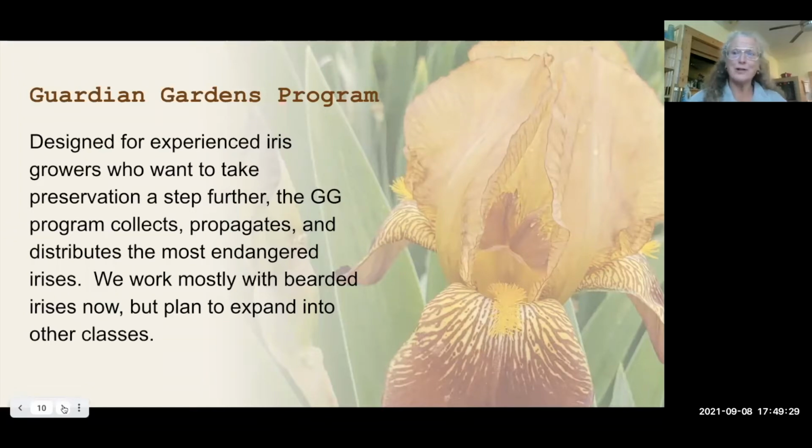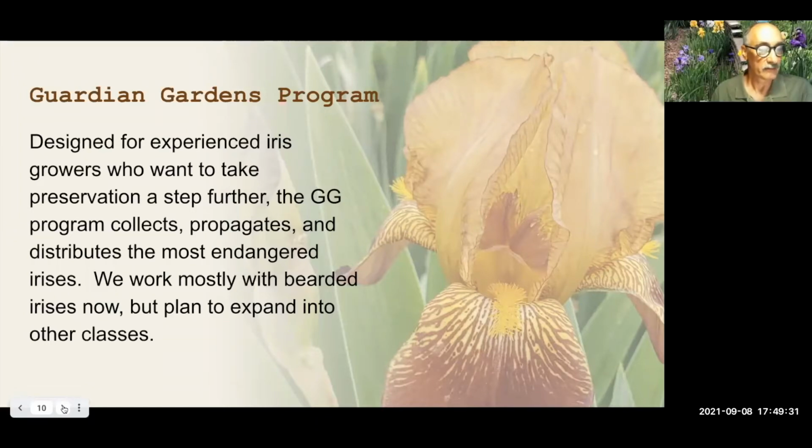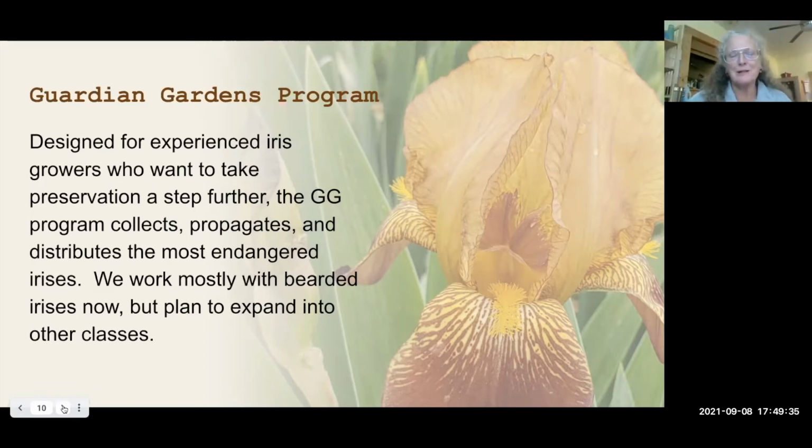All right, shall I forge ahead? Yes. Okay. The most important thing you can do for historic iris preservation is grow the irises, clearly. The second most important thing you can do is join HIPS and educate yourself and have fun joining in the various features and projects and things we do.